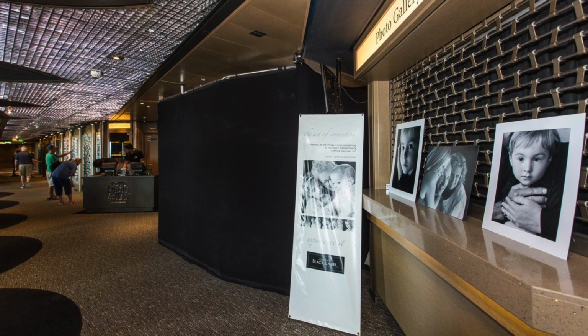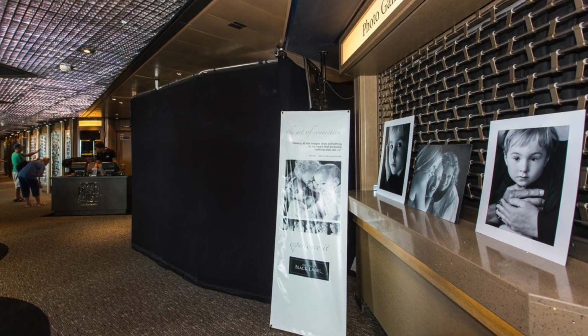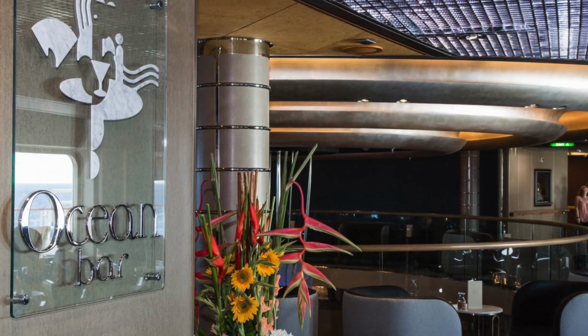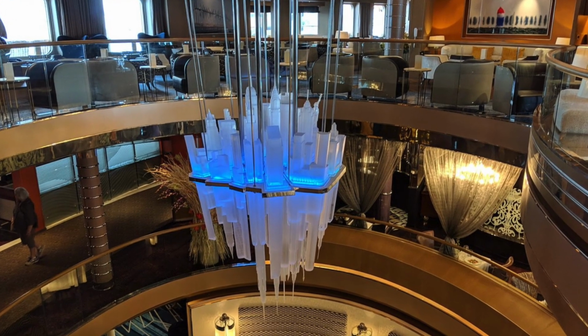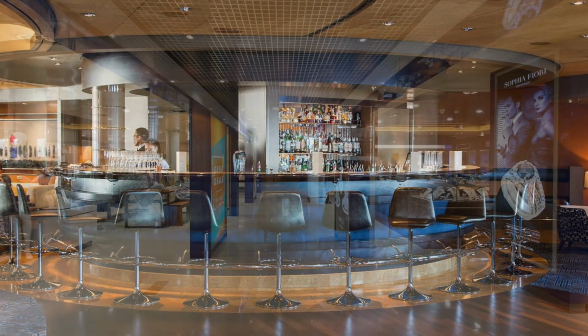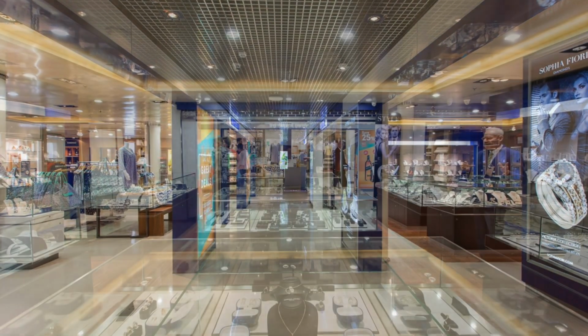As you walk forward towards the midship, you'll pass by the photo shop, where you can purchase frames and other photo-related merchandise, as well as the Ocean Bar, which surrounds the atrium and provides great up-close views of its chandelier. During the daytime, the Ocean Bar is used as a gathering place for seminars and activities. Continue walking, and you'll soon reach the shopping arcade.